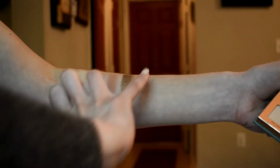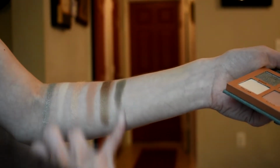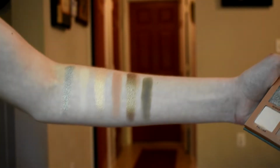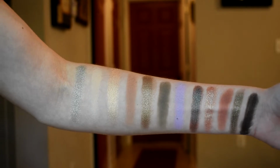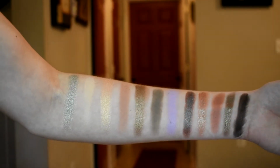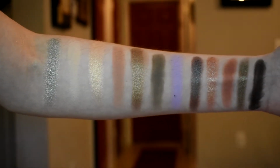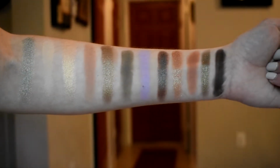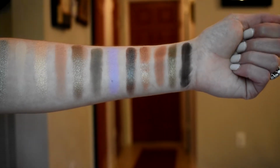One thing I will say is that when I was swatching the mattes, they did seem very pigmented, but they're a little bit more on the powdery, dry side, which is typical for Anastasia's eyeshadow formula. When you're applying it and when you're swatching it, there's going to be a little bit more kick up, a little bit more powderiness. So when I was swatching it, I wasn't sure how they were going to apply on the eyes because they didn't seem super creamy as I dragged them across my skin, but again, they were very pigmented. All of the shades are very beautiful.